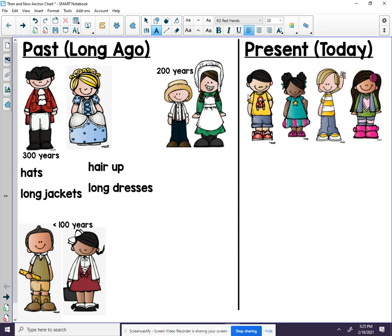Let's take a look at 200 years ago. Boys still wore hats, but they do look different. They're like a wide-brimmed hat. And they're wearing overalls and a button-down shirt.